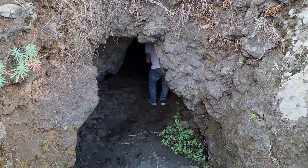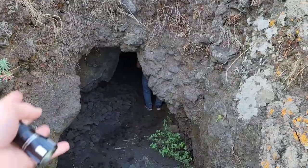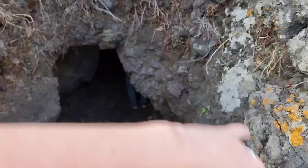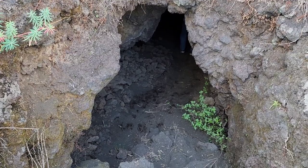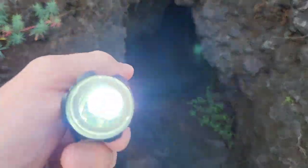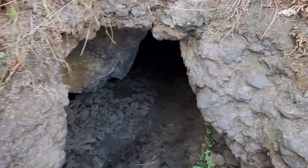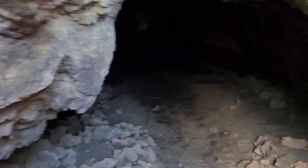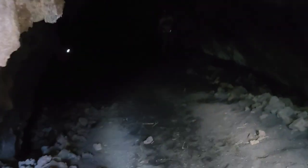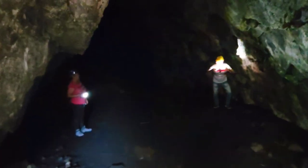So this is one of the caves, and if lava streams, it can create holes under the ground. And this is one of the caves that are discovered, and we are going inside. Have a little light, and there we go. I'm coming. Need to be careful because I'm recording and I'm walking. Oh, that's dark. Lava man I am. Lava.